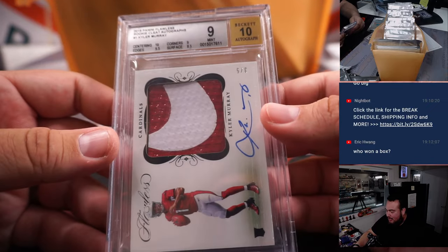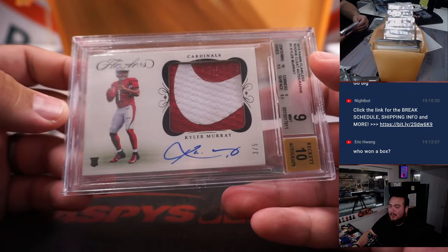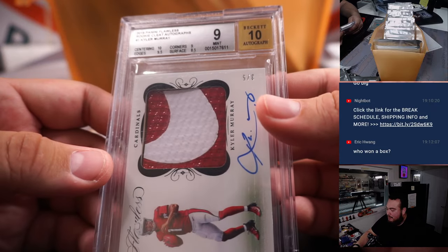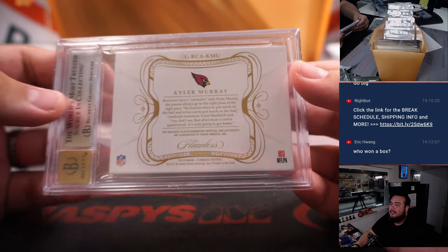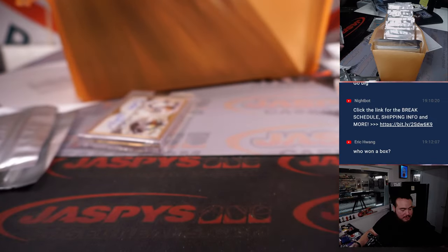Two sell sheets. 2019 Flawless Rookie Cleat Autographs, Kyler Murray, 3 out of 5, graded at BGS 9/10. That's actually pretty darn sweet.